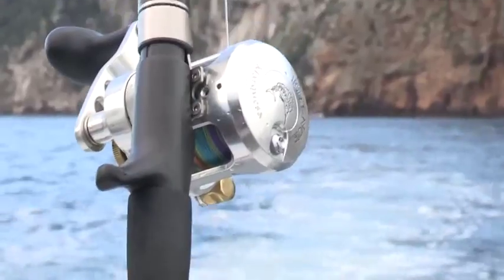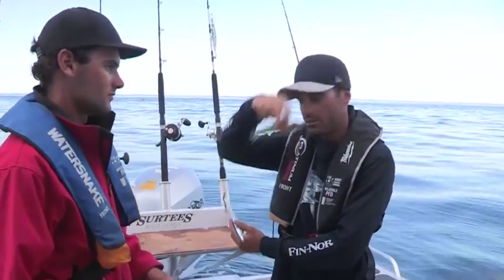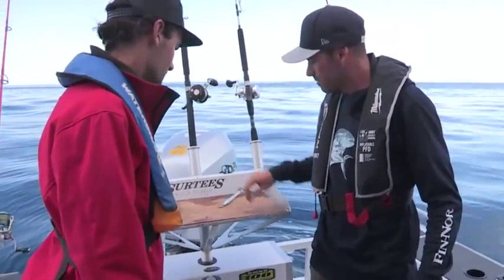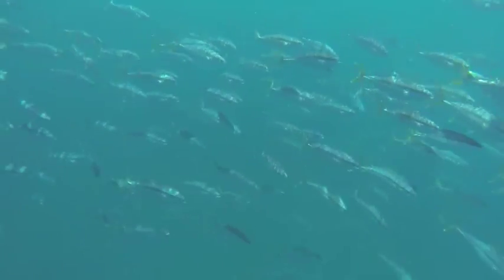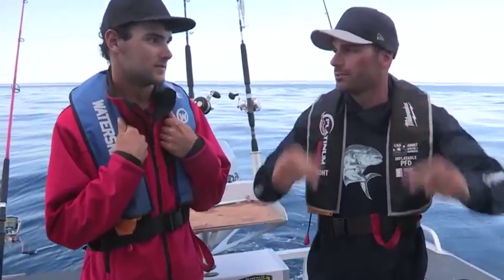We've just got out here near the Poor Knights. Hopefully we can get on some kingies. Stick baits and jigs are what we're going to do today. That's a sticky. That there is a jig. No liveys, so it's just lures today. We're going to try and get onto the kingies because they're up high in the water column at the moment, so it's a good chance to work those lures. I don't think it's time to muck around. I think it's time to get into it.